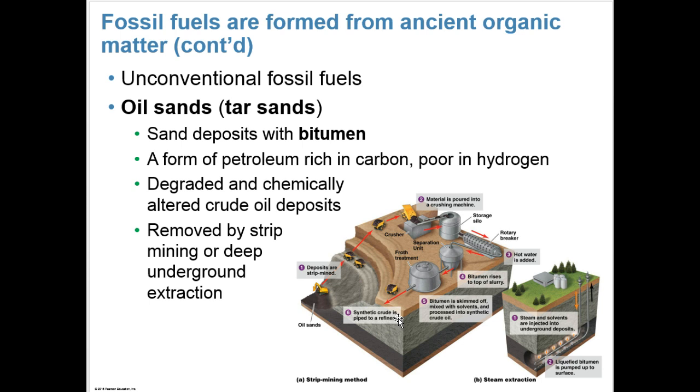There are some unconventional fossil fuels. Besides the three conventional ones, coal, oil, and natural gas, other types of fossil fuels exist, and they're called unconventional. These examples of unconventional fossil fuels are oil sands, oil shale, and methane hydrate.